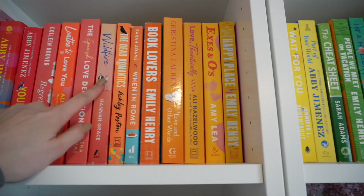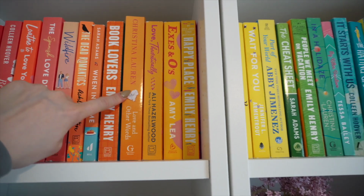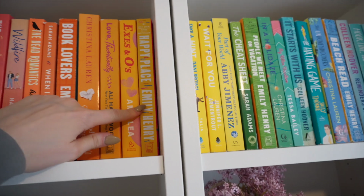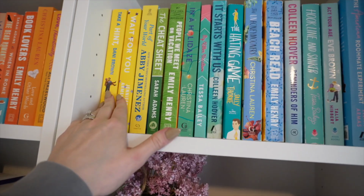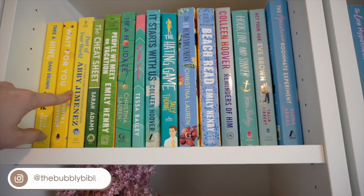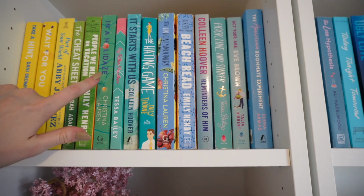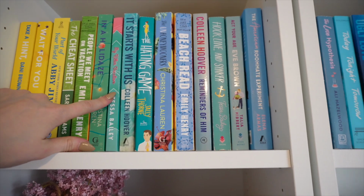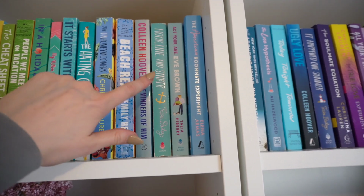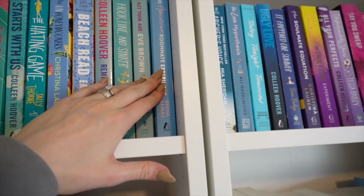She had her moment. Wildfire, The Dead Romantics, When in Rome, Book Lovers, Love in Other Words, Love Theoretically, X's and O's, Happy Place by Emily Henry, then Yellow into Greens and Blues, Take a Hint, Danny Brown, Wait for You, Part of Your World, The Cheat Sheet, People We Meet on Vacation, In the Holidays, My Killer Vacation, It Starts With Us, The Hating Game, The Unhoneymooners, Beach Read, Reminders of Him, Hook, Line, and Sinker, Act Your Age, Eve Brown, and The American Roommate Experiment.